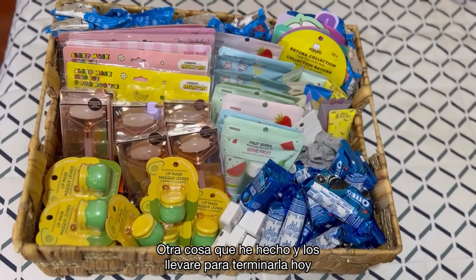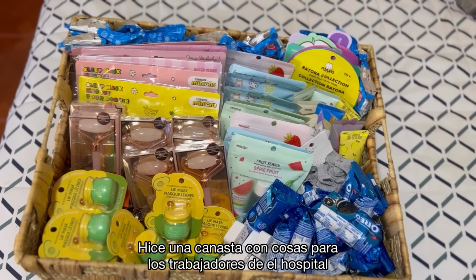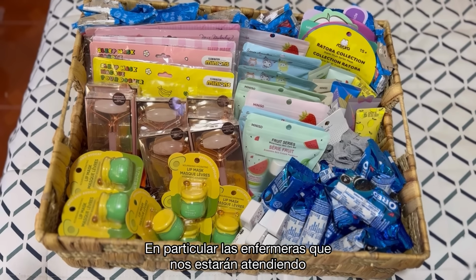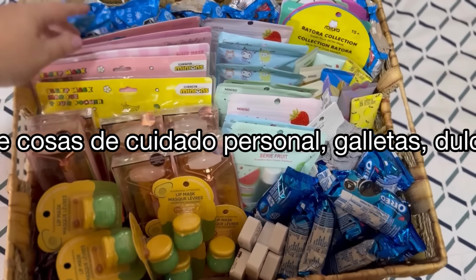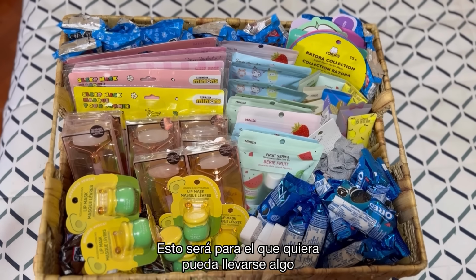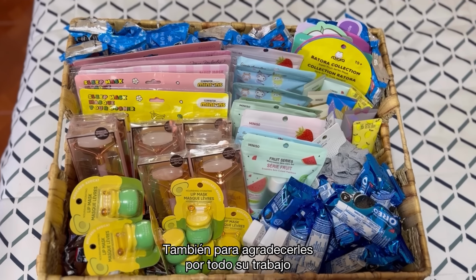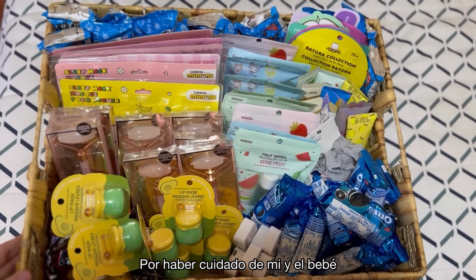Another thing that I've done and that I'm taking you guys with me to complete today is I put together a basket of things for the hospital staff, particularly the nurses that will be taking care of us. I put a lot of self-care items in here, cookies, candy, and I'm also picking up some instant cappuccinos to take. And this will just be for anybody on the hospital staff that wants to take some goodies and to give them a little extra thank you for all of their hard work for taking care of baby and I.